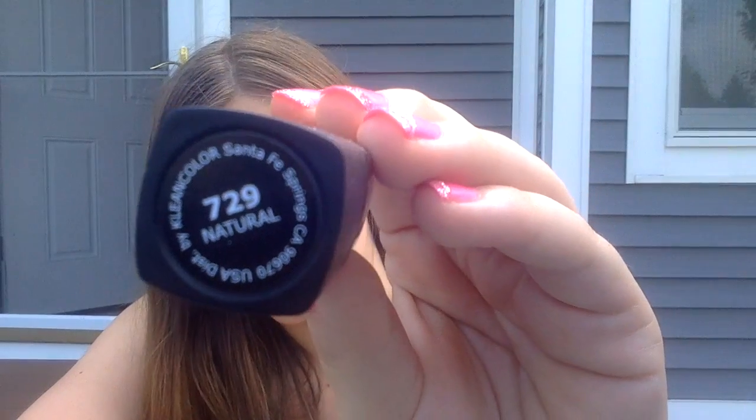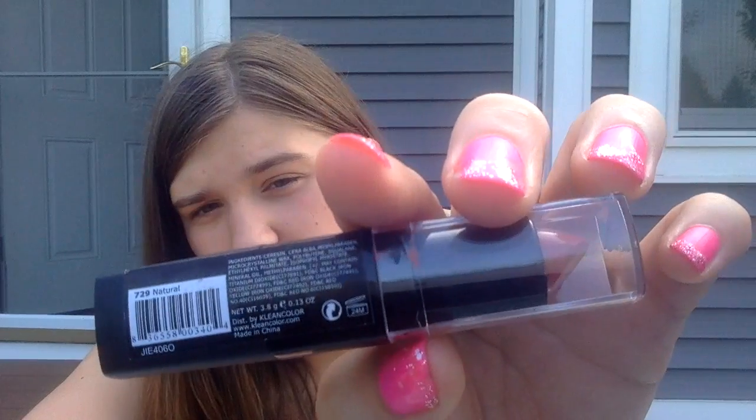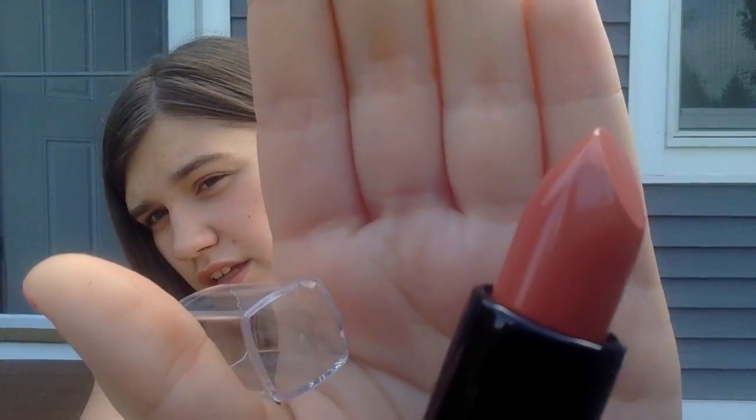And the last one I got is in 729 Natural. And it just says it again on this side. And this is a really natural color. It's more of an orangey nude. Nonetheless, it's really, really pretty. And this one smells sort of like Laffy Taffy. So I guess they all sort of have that same smell. But it's not a bad smell.